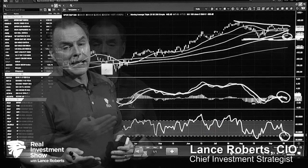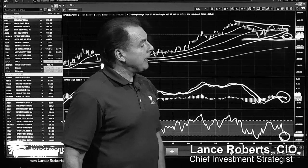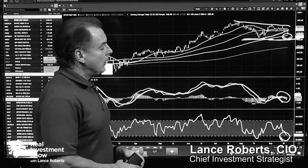Don't be surprised we open a little bit weaker this morning. Maybe see some buying coming in later this afternoon. Ideally, we'll hold support right there at the 100-day moving average, which is about 43.60 on the S&P.